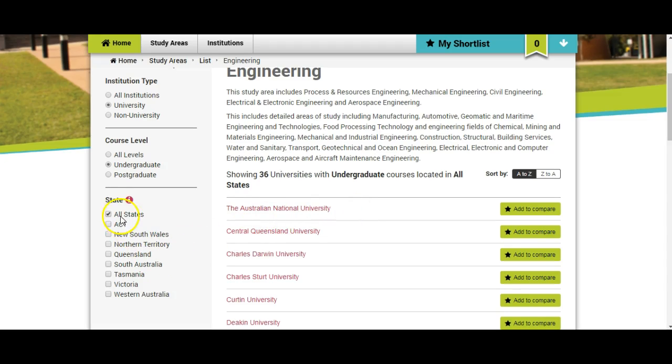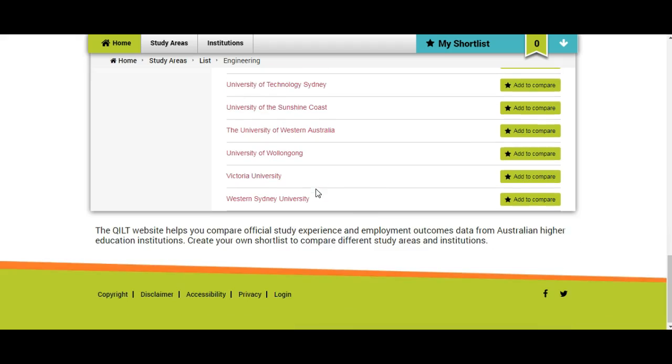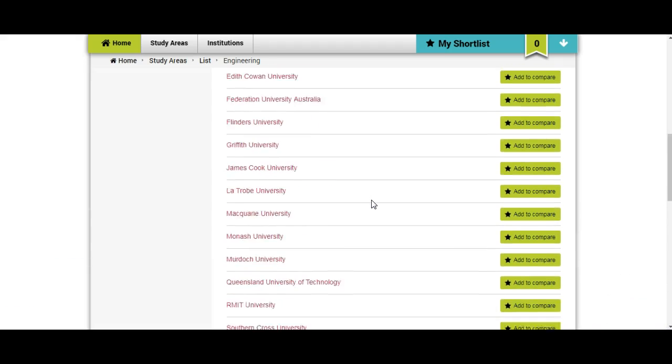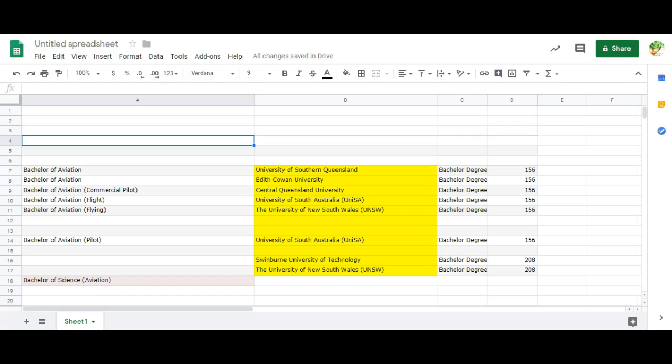If you like, you can filter by state. So in New South Wales, they have 16. All right. In Australia, total, they have 36. You can also filter here by postgraduate or undergraduate and non-university and university. Okay, so we have a long list of 36 universities here. So how do we find out which ones are the best? Then we have to cross-reference it with our list here.